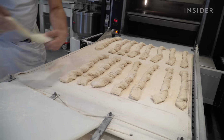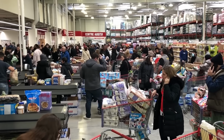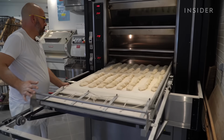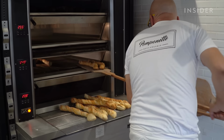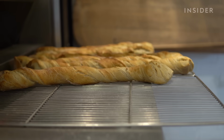Many businesses donate that bread at the end of the day, and since 2016, the French government has forbidden supermarkets from throwing away their leftover food. But even with those policies, there's simply too much bread. Wallet estimates that about 10% of each bakery's production goes to the trash.